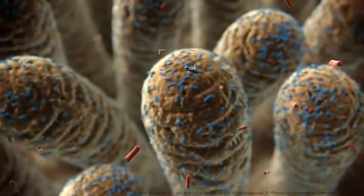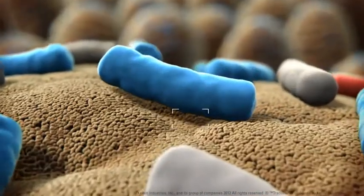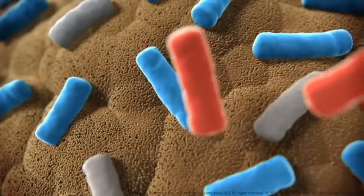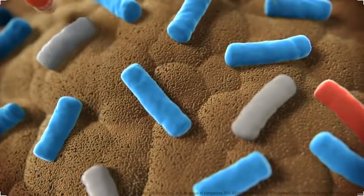Clostat also works through competitive exclusion. It binds to adhesion sites in the epithelial layer, excluding the harmful bacteria. The harmful bacteria are excluded from the mucosal surface and decrease in number.